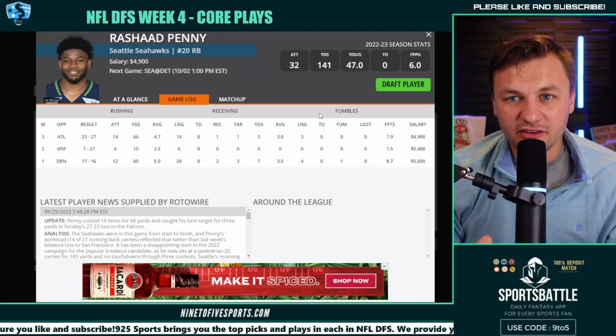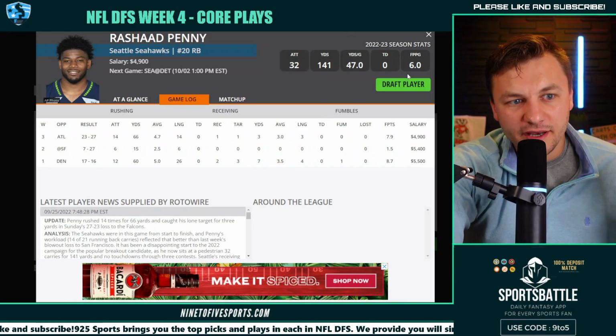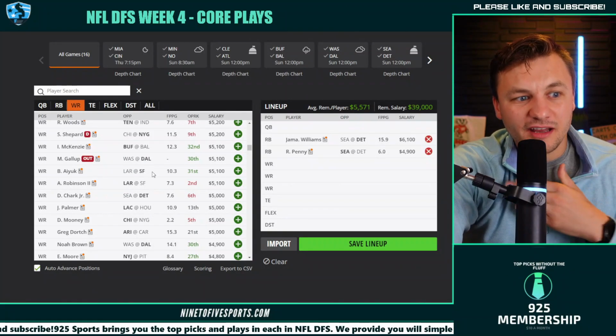Can he get to 3x at this price point? Certainly. This is such a soft price point for such an easy matchup that Rashad Penny is just going to be one of those players to me this week that is super hard to pass up on.